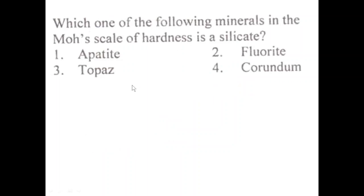All right, it's a very interesting question. Which one of the following minerals in the Mohs scale of hardness is a silicate? So if you remember the Mohs scale of hardness, what does it tell you? It's the Mohs scale of relative hardness or scratch hardness. It's not an absolute scale. Now, if you look at it, there are several minerals which are put in the Mohs scale of hardness, and the correct answer for this would be topaz.